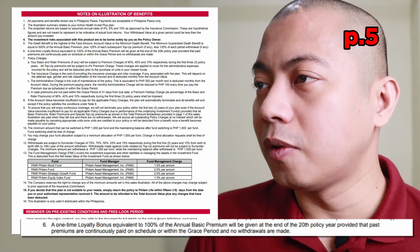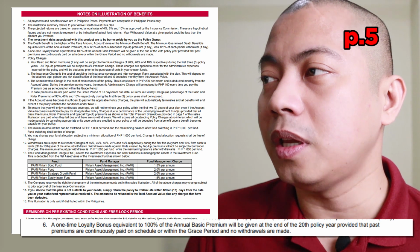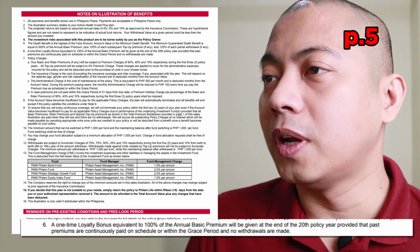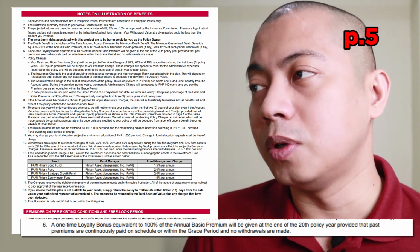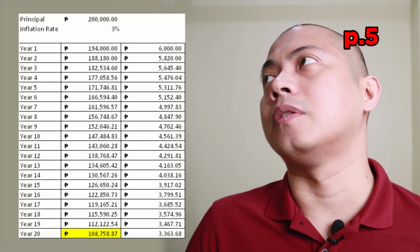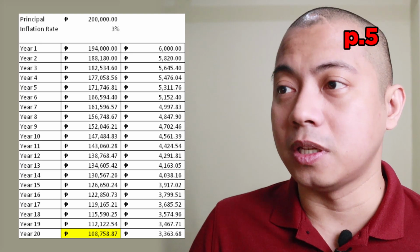One-time loyalty bonus equivalent to 100% of the annual basic premium will be given at the end of the 20th policy year, provided that premiums are continuously paid on schedule or within the grace period and no withdrawals are made. So they will give you a loyalty bonus. They'll give you one of the years you paid back 20 years after, which would be, you've lost that value. Let's say you paid them 200,000. In 20 years, that would be half, assuming 3% inflation.